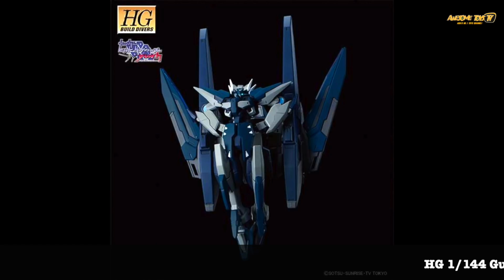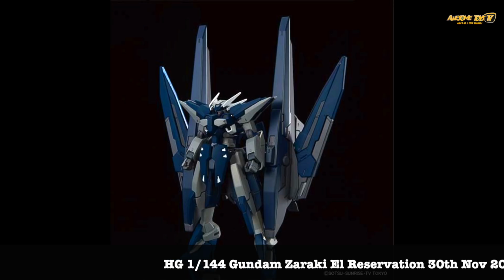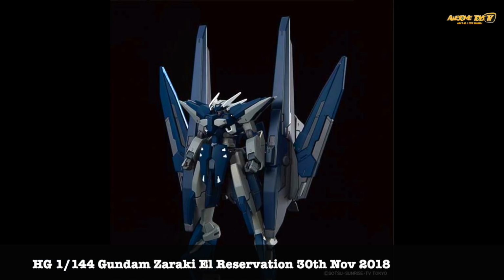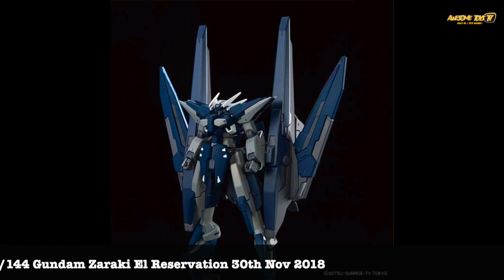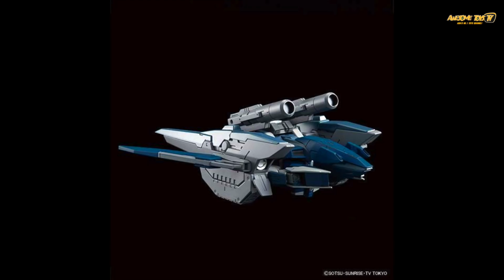The other interesting new release that's been released by Bandai today is the Gundam Zaraki L. So I would have to say that you guys know my stance on the build up series, but I actually quite like the design of the Zaraki L. Unfortunately, this is not a 1/100 scale, and this is a normal release, so people can actually buy this just like the Master Grade Dynames. Those two are actually normal releases for next year. Reservation starts on 30th November, at least in Japan.